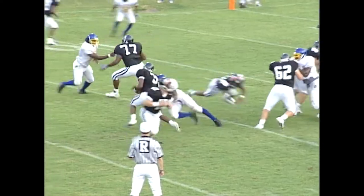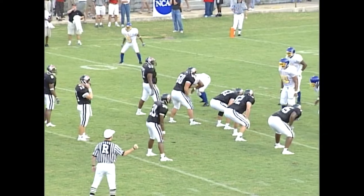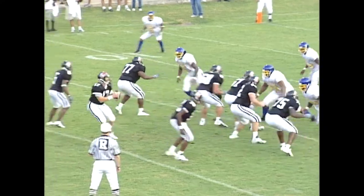There's the snap, gives it to Marcus, he hits, breaks the tackle, and gets maybe back to the line of scrimmage, and the tight end lines up as a wide receiver this time. Dusty, of course, in the gun, just underway, second quarter, Valdosta State, 13 to nothing.